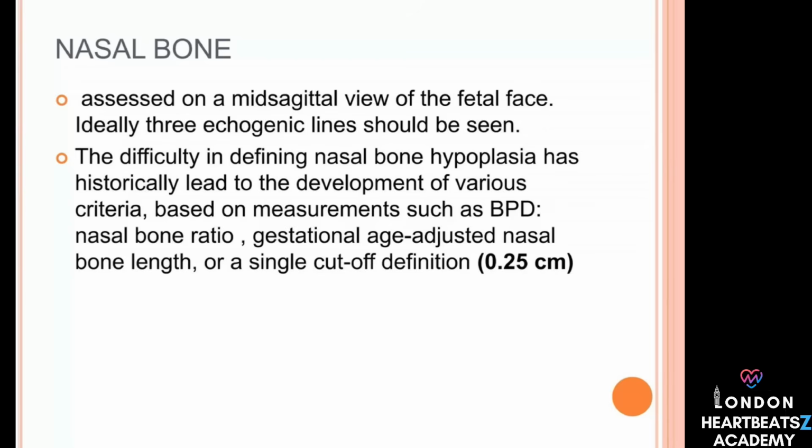The nasal bone assessment is performed on that mid-sagittal view of the face we discussed earlier, the profile view. In a typical normal fetus, you would ideally see 3 distinct echogenic lines representing the tip of the nasal bone, the skin over it, and maybe the cartilage structure. The source notes that historically, precisely defining hypoplasia, meaning an underdeveloped or short nasal bone, using ultrasound measurements was challenging, leading to different criteria over time. Current approaches often rely on measurement-based criteria, such as comparing the nasal bone length to the biparietal diameter using a gestational age-adjusted length, or applying a single-length cutoff, like, say, 0.25 centimeters below which it's considered short.